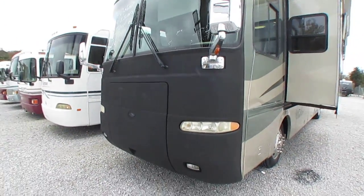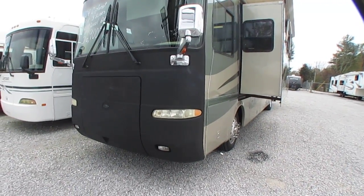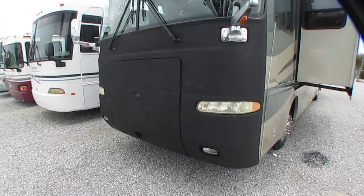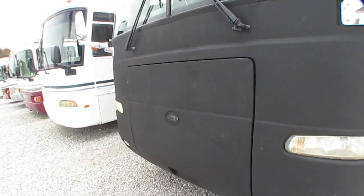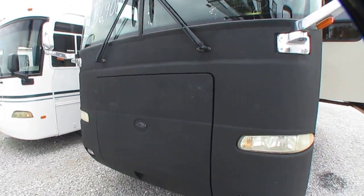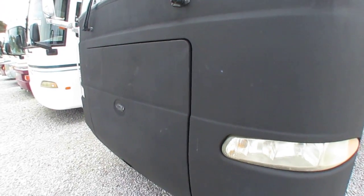You can order one of those bras for the front, those vinyl bras. You have to put snaps in your body to put the bra on. And the bad thing is, to get to your generator, you've got to take the bra completely off. And when it's cold out, that thing's never going to stretch back where you can put it back on until it warms up good. But this way, you got the look of one. It protects the front end, and you can still get to your slide out tray that your generator's on.